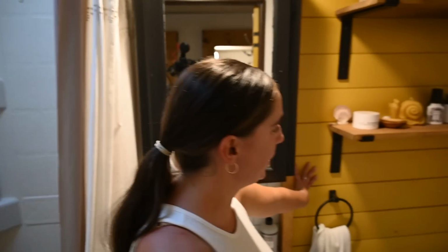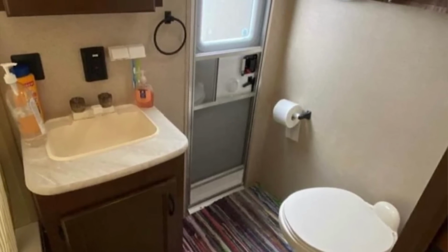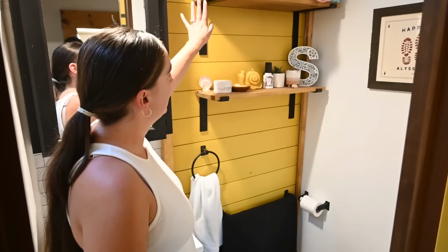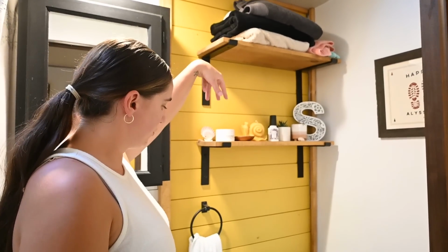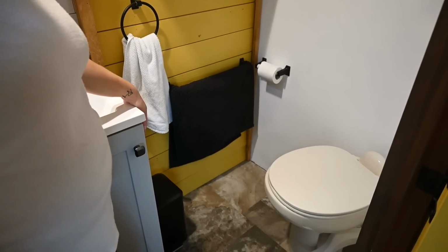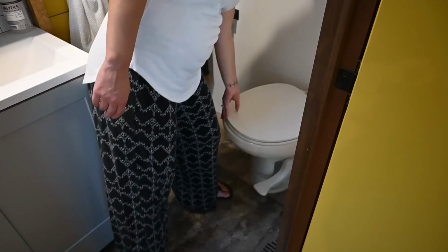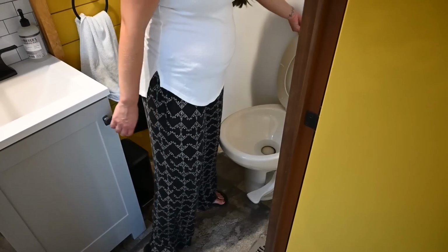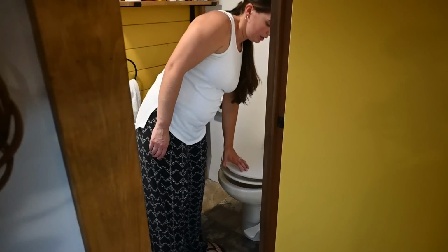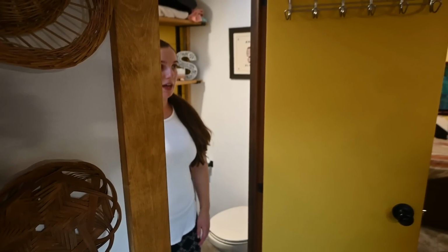And then this over here was actually a second door that we didn't really need since we were living in it full time. So we added some shiplap and some open shelving just for storage, place for our bath mat, hand towel, all of that. And then this is just a typical RV toilet with a pedal flush. Yeah, pedal flush. No issues with that. And we have a storage tank outside for our waste, which we'll show you when we show you outside.